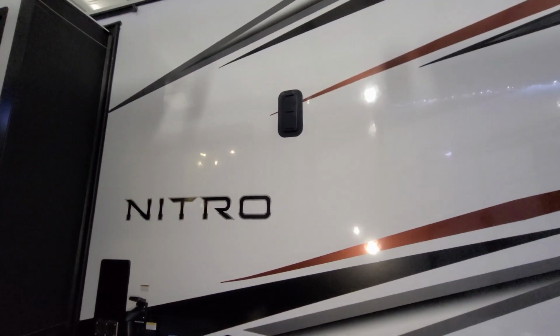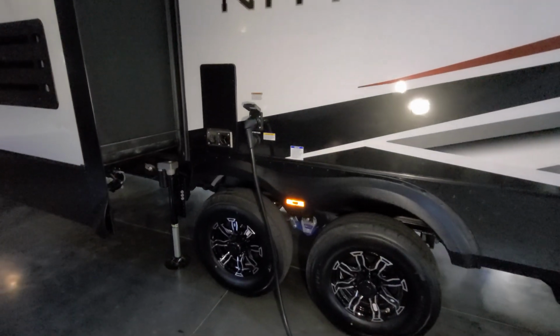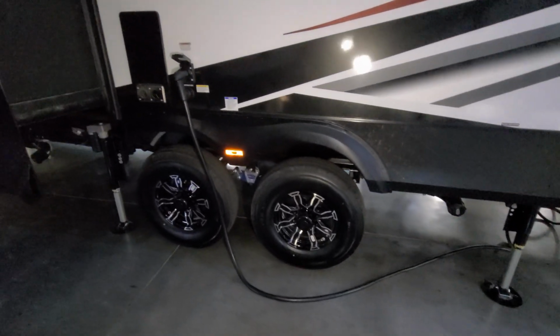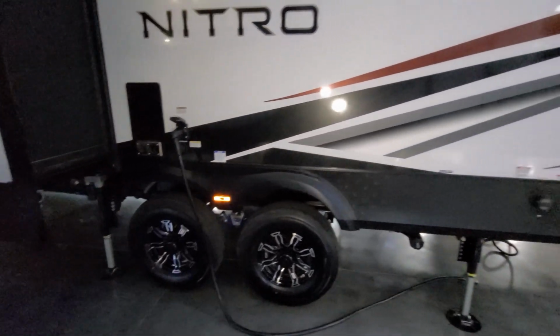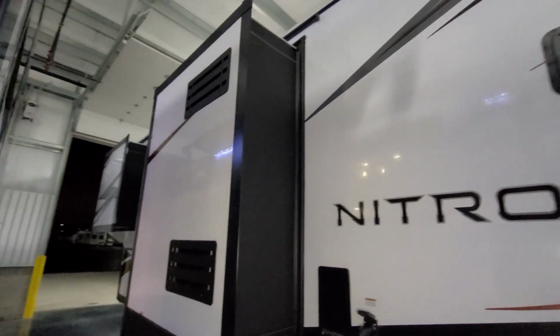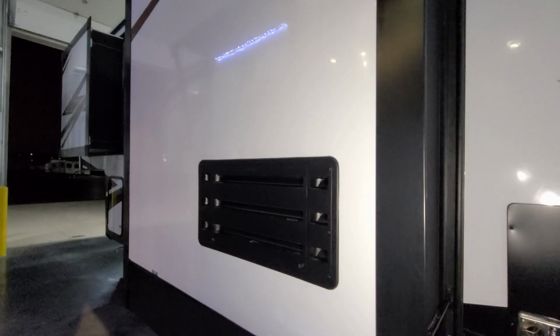You can see one of the side vents here. Furnace exhaust out right here. Your detachable 50 amp power cord comes out right here. And the black tank flush is also located just below the power cord there. And there is a light on this side as well. Now this unit again was ordered with that gas electric fridge. So you do have these little black panels that are there for maintenance and venting purposes.